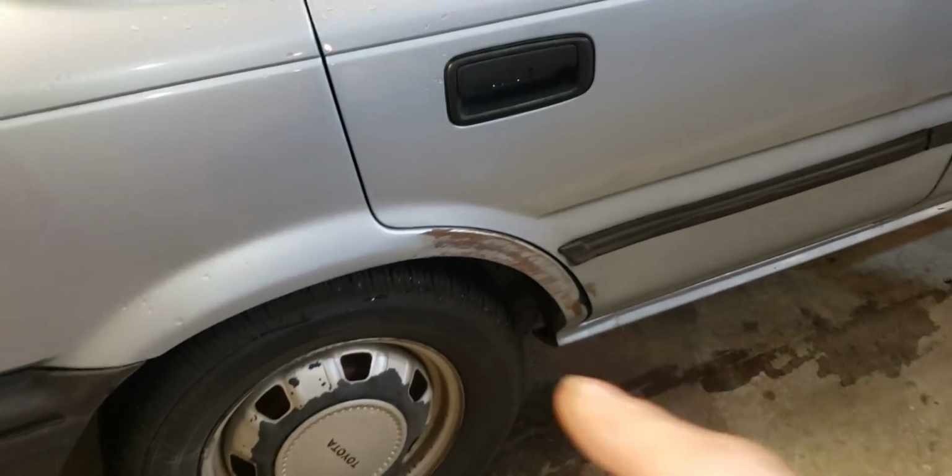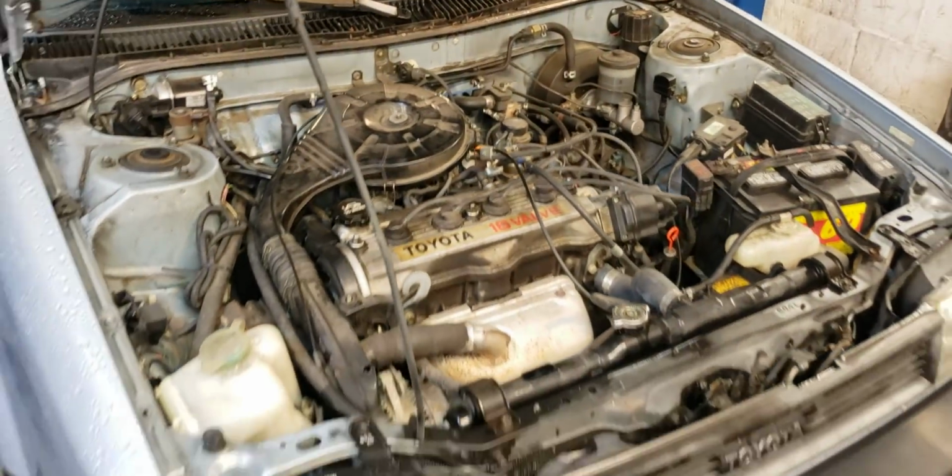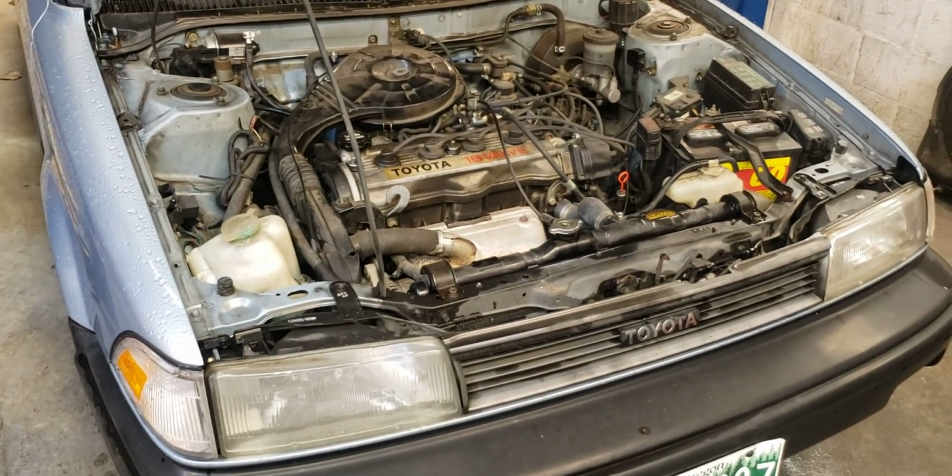Really cool car. It's got a little bit of a blemish there. Back seats are very adequate, very good shape. No tears in the seat. I think this was owned by an older person. So we're going to do a tune-up on this thing. It's a little sluggish, he says, and make it live another day.